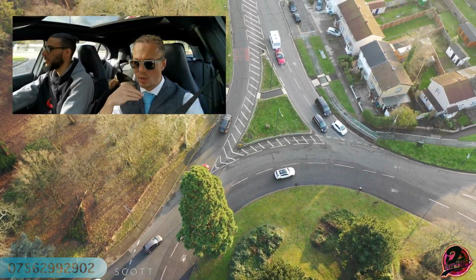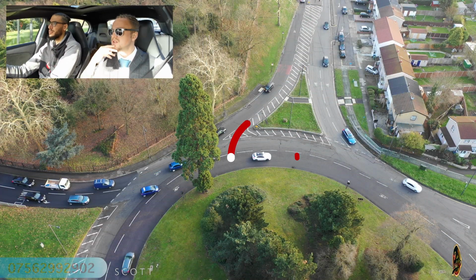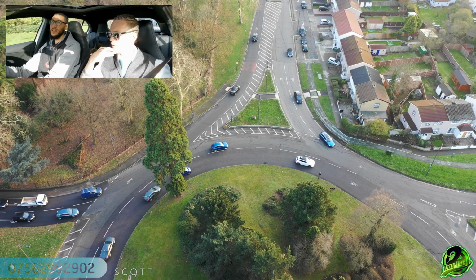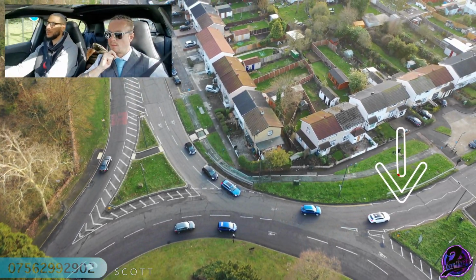Nice. Good early vision, early decision. Excellent reinstating the signal, well done. Yep, so that's the first. Good tip is to check the mirrors at every exit you pass, but you need to check them here at the second before the third. Very good, and go to the right lane. Yes, nice line, straight into the right lane.